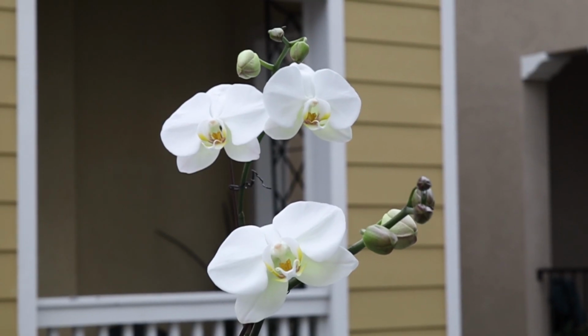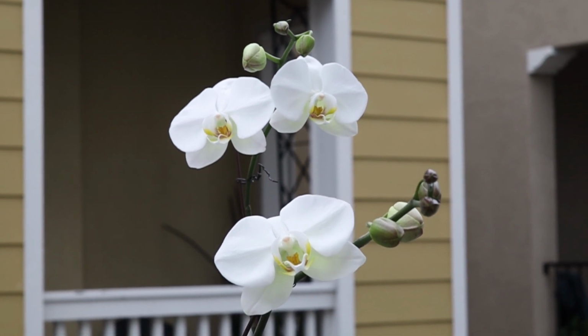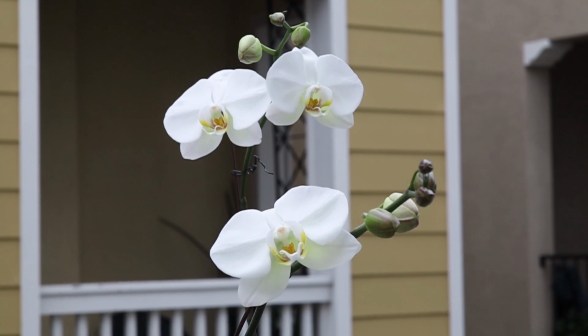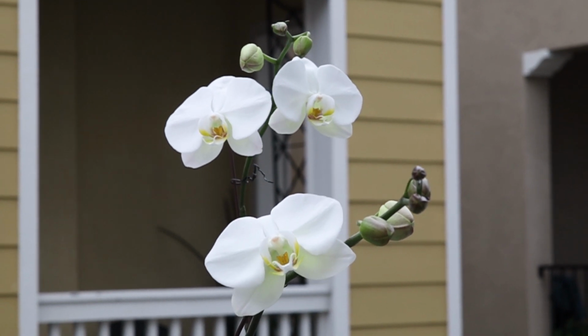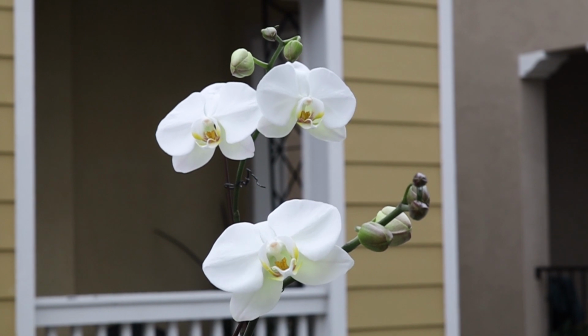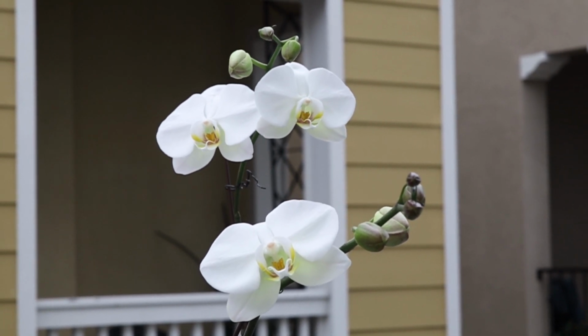This year has been great for my recovering NOID phals, and 2 of them are in spike and they have finally flowered. So they are just the classic white Phalaenopsis that you can find in grocery stores and in a lot of places. So they're not like super special, but to me they signify a huge success, because when I first started out I made so many mistakes with them and so many other phals have died, but these ones have pulled through, they've recovered, and now they're in bloom.